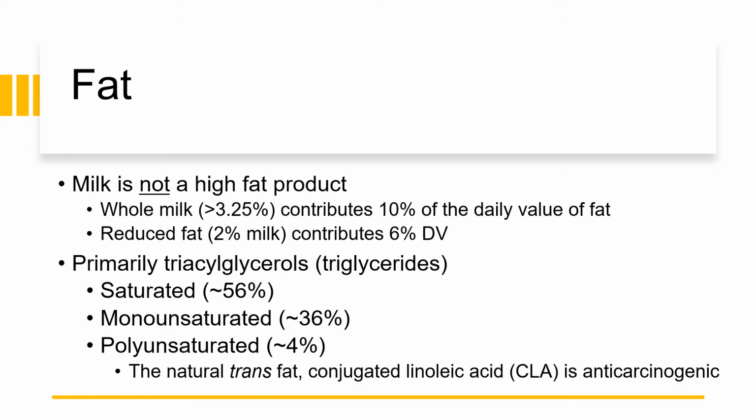Although hydrogenated trans fats should be limited in our diet, dairy products contain trans fat that is natural, and that is called conjugated linoleic acid, and it's actually anti-carcinogenic. So we don't need to avoid the natural dairy trans fat.